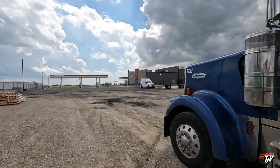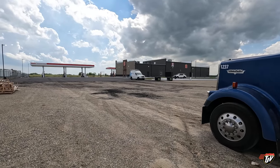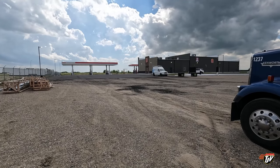So yeah, this is the new Esso. I didn't even know it was here. I almost drove right past it, but it's got an Esso card lock. I don't have a fuel card for here, but I have a debit card that I can use in the store to buy stuff.